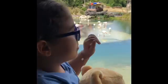Oh, and a whole group of flamingos. A group of them is called a flamboyance. Flamboyance of flamingos.